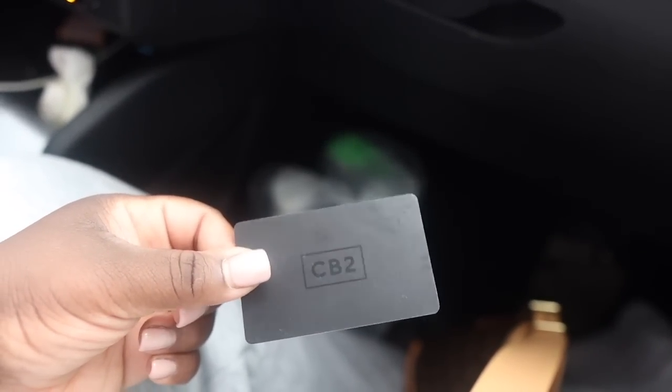I don't even think I told y'all, when I came home from Cabo, Dion had gave me a CB2 gift card, so I'm gonna pick up some little extra stuff, maybe. That table kind of expensive, so I don't know, but I do got this card.